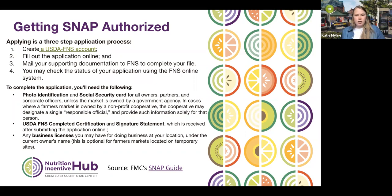You can check the status of your application online, or you can contact them if you have specific questions. And typically this takes a range of time. For some folks, it takes longer if they don't have the complete file sent in at the time of the first mail correspondence, but I've heard anywhere between 4 and 8 weeks, sometimes longer. So make sure you have this planned out to leave plenty of time ahead of your season, because as you can imagine, there's a flood of applications in the springtime when markets are ready to get started.